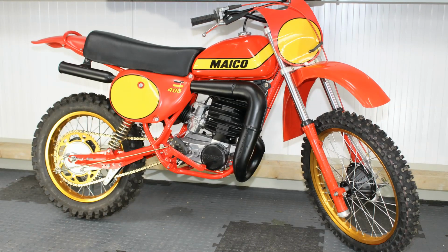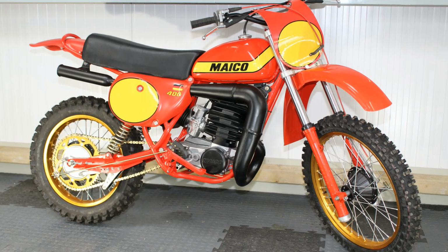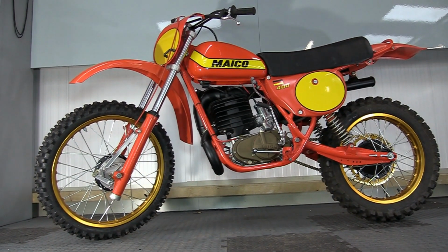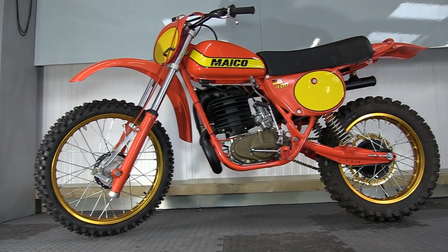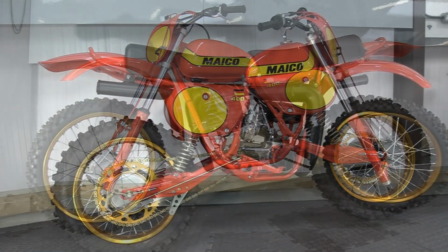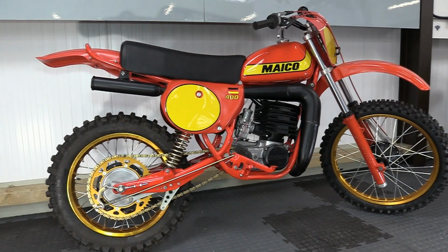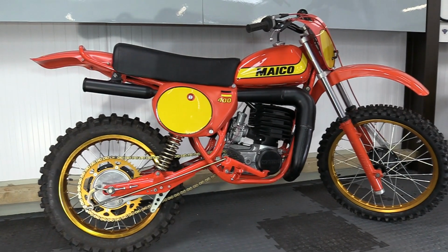Okay, this lovely 1978 400 Maico is another product of Terry's massive collection of old dirt bike parts that have been completely refurbished and then used to build a brand new machine. Now, although Terry supplied the bits and pieces, the actual hard work was carried out by Terry's bike building mate, Keith Ree. Keith knows his way around these old German bikes as he used to ride for them back in the day, so there's not much Keith doesn't know about these iconic Twinshockers.